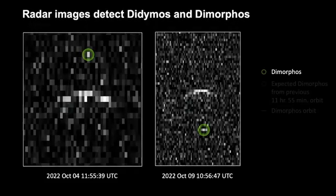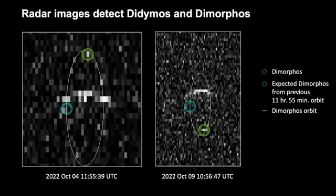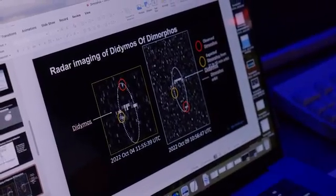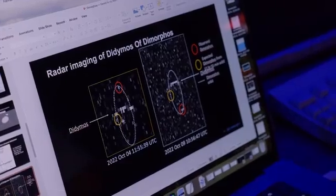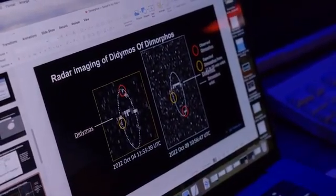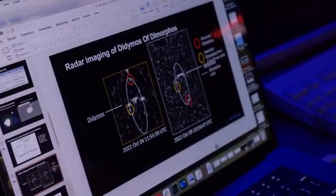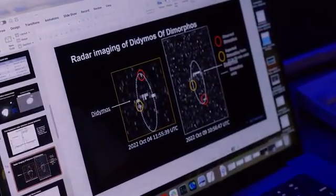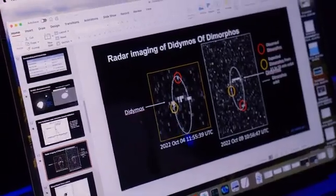I was like, either there's some problems in the measurement, or this is a real detection just 12 hours after impact. So this was the first Goldstone radar detection of the effect of the DART impact on the orbit of Dimorphos. The yellow circle circles the location where the echo from Dimorphos should have been had there been no DART impact. But then the red circles the echo of Dimorphos, which you can see as this white dot here. And you can see it's quite far away from where it should have been without the impact.